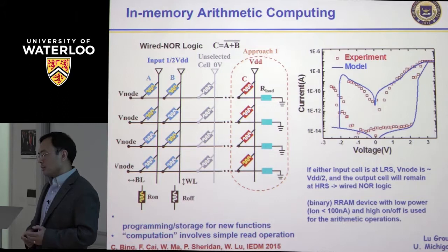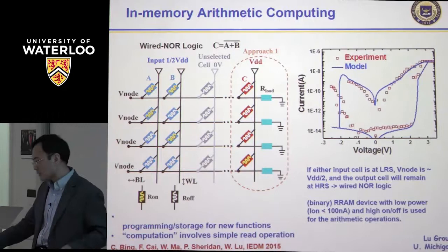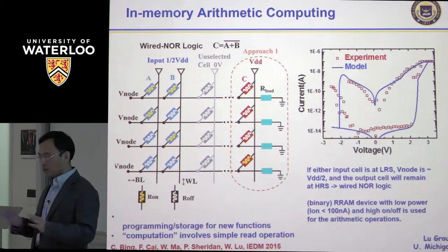So overall, we can use the same power. For example, for my startup company, we try to use the exact same peripheral circuitry as a flash memory. So we'll use the same power dissipation, but we are going to be two orders of magnitude faster than their memory.